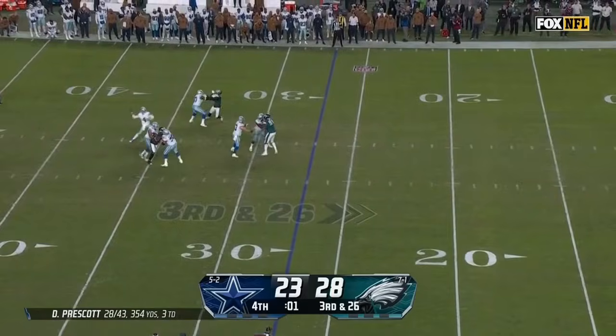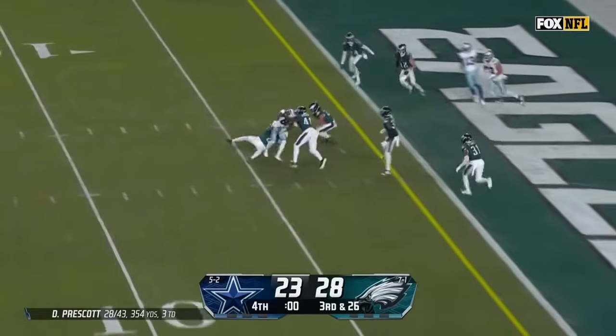Prescott dancing around. Just going to throw in the end zone. His catch is made by Lamb, but he's short.